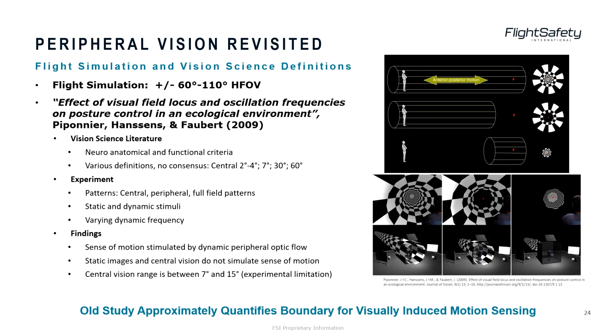Okay, last point. So I've been talking about field of view from top to bottom. At the very end of my research, I found what I thought was a really interesting clue in an old paper from 2009 from Paponier et al. And this was done in a cave. Shout out to Mr. Sandine.